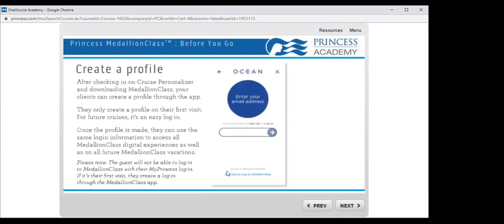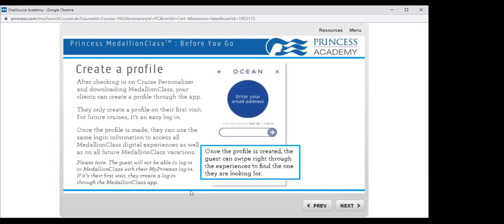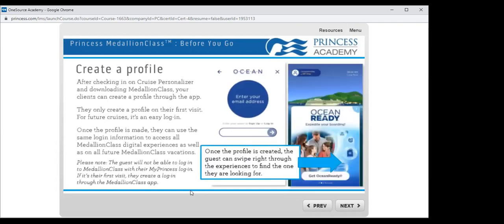Create a profile. After checking in on the cruise personalizer and downloading the Medallion Class app, your clients can create a profile through the app. They only create a profile on their first visit. For future cruises, it's an easy login. Once a profile is made, they can use the same login information to access all Medallion Class digital experiences as well as on all future Medallion Class vacations.